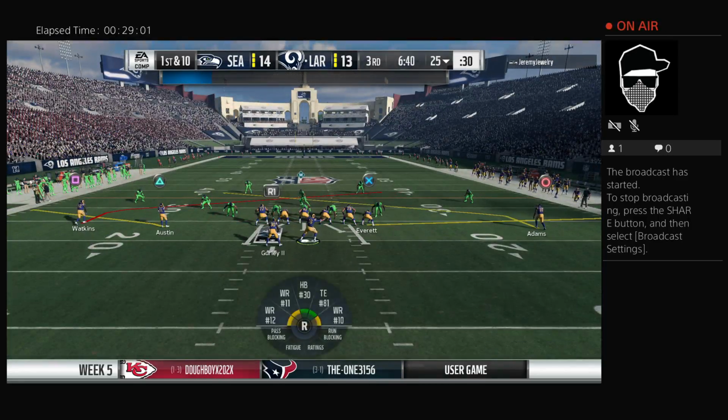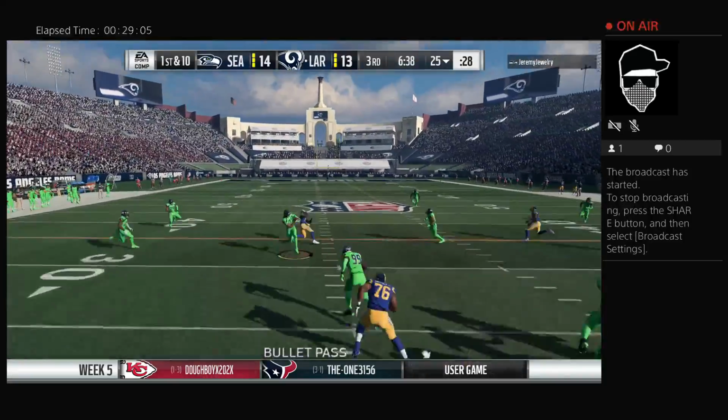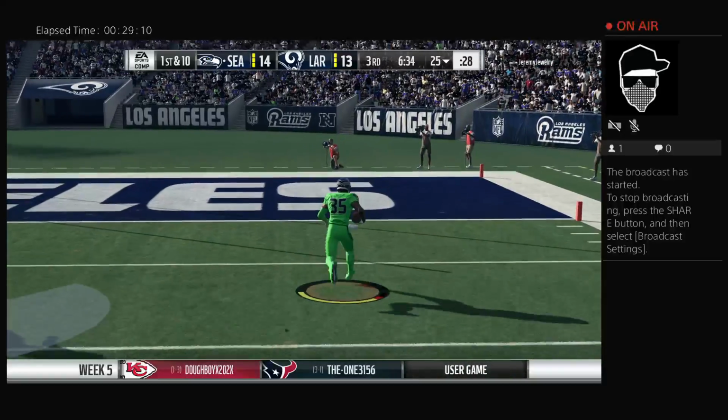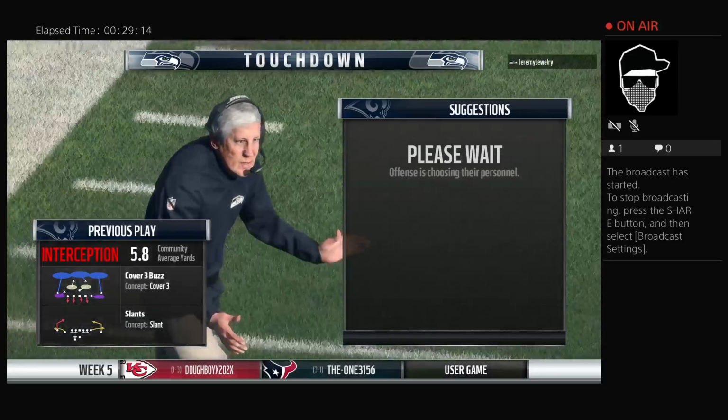This is where scripting comes into play a lot of the time. How many plays do you script coming out of the second? Most of the time in the first half, you're scripting. Into heavy traffic, and it's intercepted. Picked off by Deshaun Shedd. And he will take this one home. It's a touchdown.